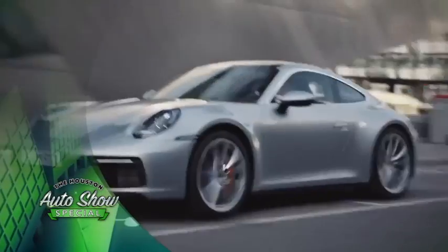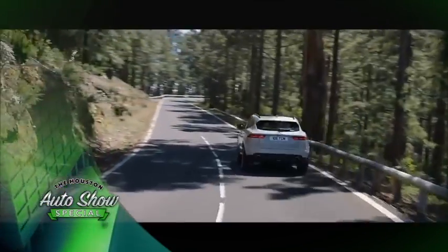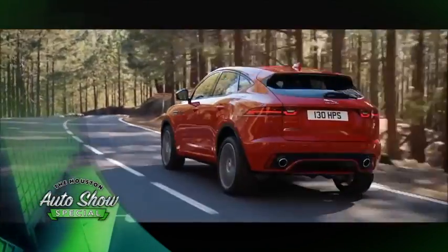Absolutely. You want fast? You want the ultimate in comfort? We'll show you the budget-busting wheels. Check out the latest in luxury and speed when the Houston Auto Show Special returns.